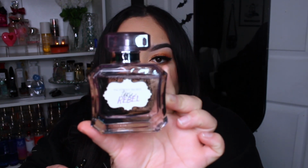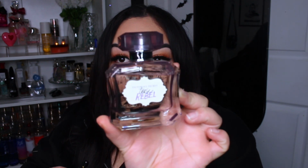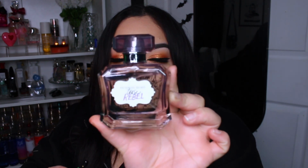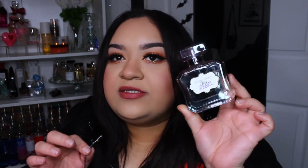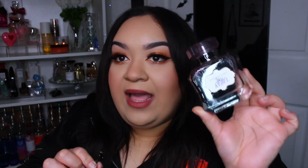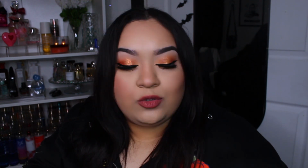This is a Tease Rebel, and the little dent, as you guys can see, is about right there. Still a good amount. This one smells nice, dude. I loved this fragrance when I had the body mist a couple years back, and when I saw that they brought the perfume, I was so excited because I loved this so much. And then all of a sudden, ya no me llama la atención. Like, I just don't gravitate towards it.